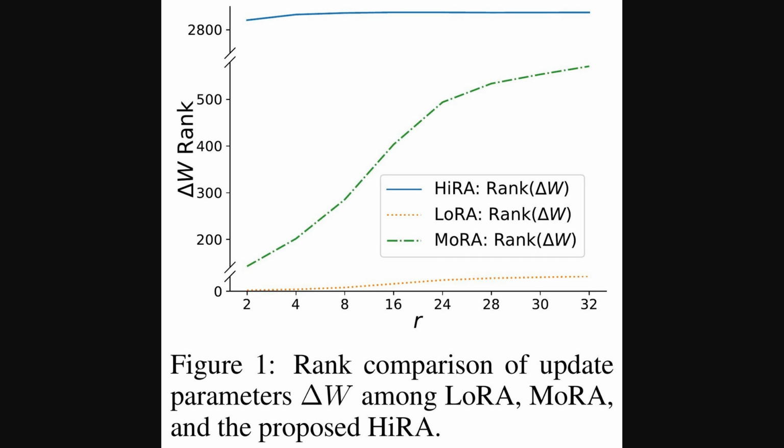What's striking is Hadamard high-rank adaptation. The solid blue line maintains a very high rank for its updates, near 2800. In contrast, low-rank adaptation's updates, the dotted orange line, have a rank tied to R, staying much lower. LoRA's updates, the green line, are higher than low-rank adaptation's, but still well below Hadamard high-rank adaptation's. This highlights how the new method achieves more expressive, high-rank changes.